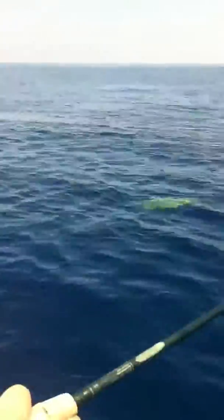Whoa, don't gaff him when he's in the air. That'd be a scary thought. They're gonna lose that fish jumping like that. Look at those blue fins. Look how blue those fins got. He heard us talking about gaffing. He saw the point, and he ran. He saw his buddy, he saw an ice box. Someone left the lid open. Uh-oh.